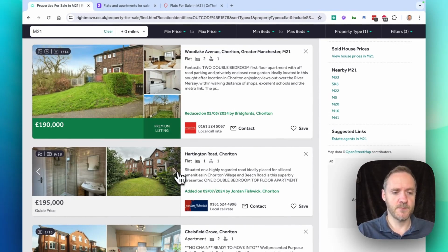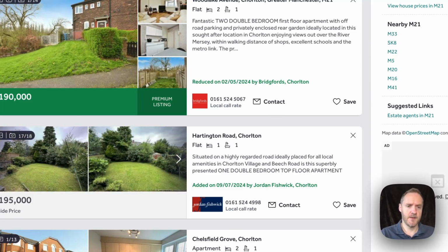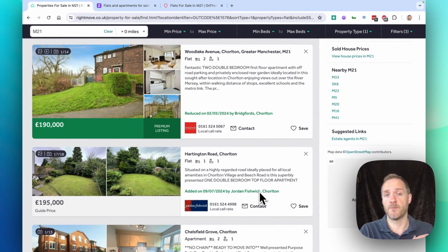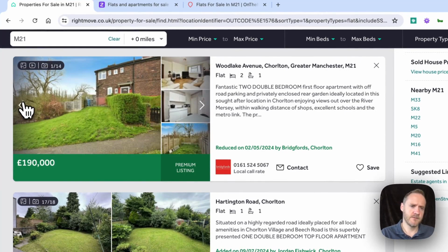Looks like a nice garden, probably a communal garden there. So the building itself looks great. My concern would be though that this is a 1-bed flat for 195 compared to some of the other 1-beds which were 20, 30, 50,000 lower. So I'm not going to add that one, but this one I am going to look to add because it's a 2-bed at 190. Looks like a conversion of some kind.